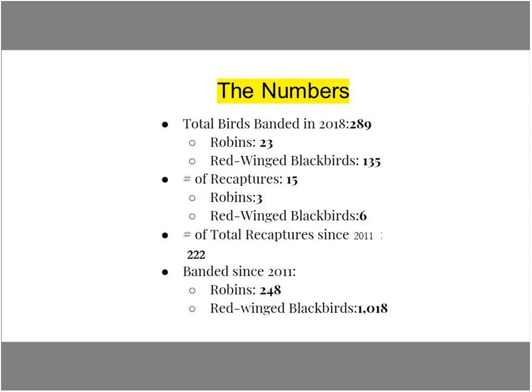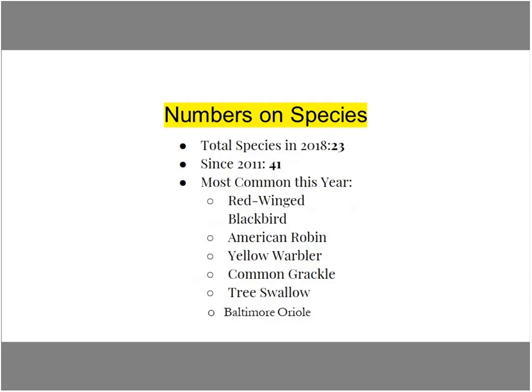So these are the numbers that we banded. The total birds we banded this year were 289. Robins accounted for 23 of them, and the red-winged blackbirds accounted for 135. We got 15 recaps, and of those 15 recaps, 3 of them were robins, and 6 of them were red-winged blackbirds. Looking at the entirety of the project, we have recaptured 220 birds, and we have banded almost 250 robins since 2011. We have banded a little over 1,000 birds, as we reached the 1,000 mark this year, which is pretty cool.